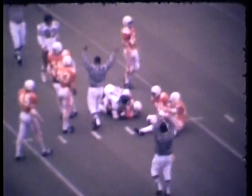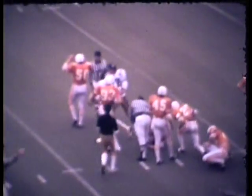Tennessee 35. Lee is back. He's looking. Throwing over the middle. It is batted away. It's caught by Mathers on the deflection. Down to the 13-yard line of Tennessee. Holy smokes.